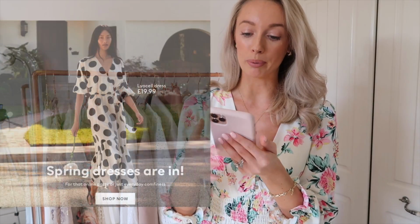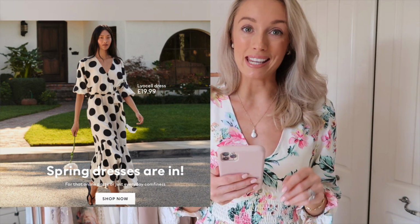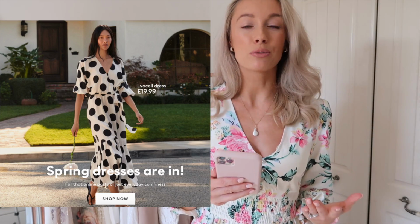I actually saw a picture, more of one of their editorial pictures of this dress, and it looked so good on the model. I thought that is going to be like the Zara dress that everyone was wearing. I think this is going to be the next one of those because it is so flattering. The fact that it's a wrap dress as well, just so, so flattering for literally every body shape.